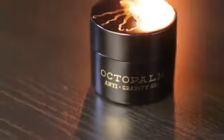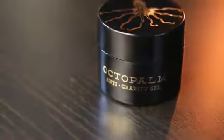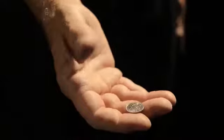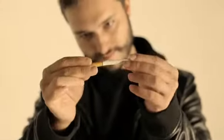Octopalm is a new utility gel with endless possibilities. It adheres to almost any small object stuck to the skin. It provides gecko-like ability so that you can perform impossible tricks. Octopalm has thousands of uses, limited only to your imagination. The possibilities are tremendous.